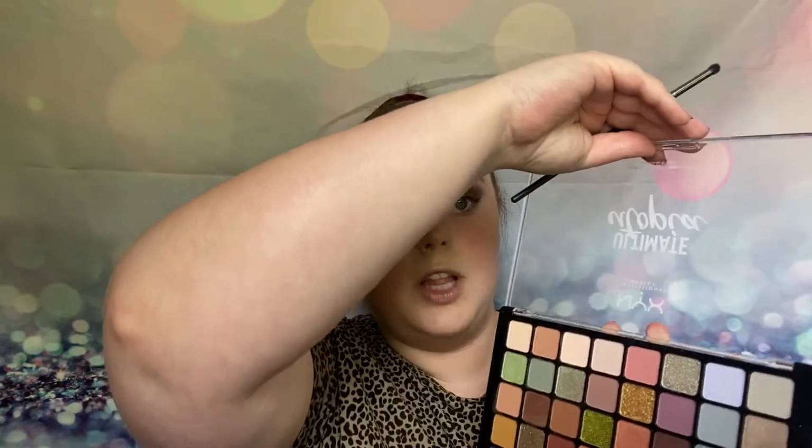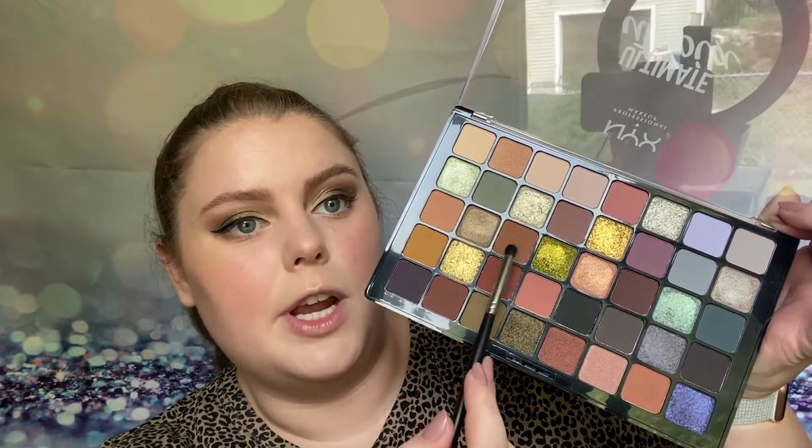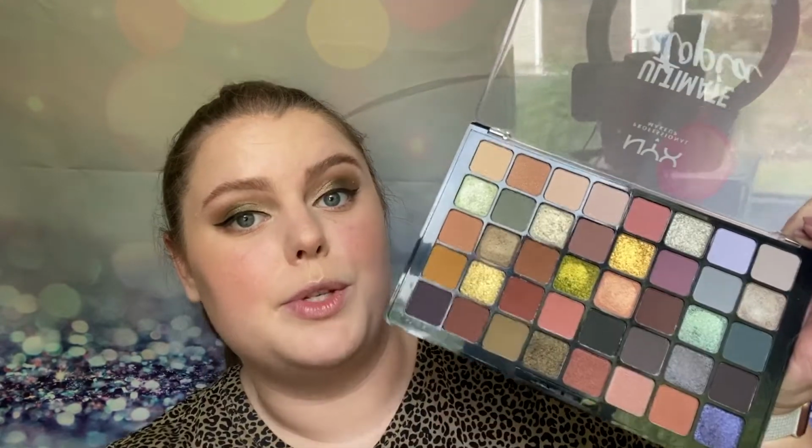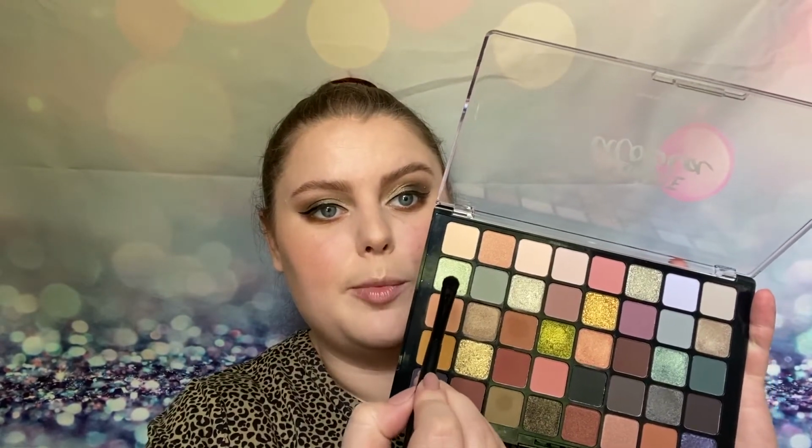I'm going to do a little bit on the lower lash line. I'm just gonna take this green shade down here and then this brown shade up here and use those two on the lower lash line. I'm going to highlight my brow bone with the Lou-Manizer. Then for my inner corner today, I'm going to take this shimmery green shade from the palette.